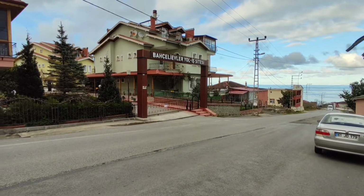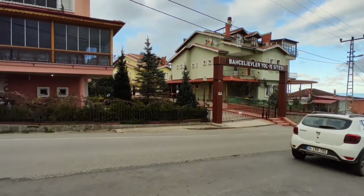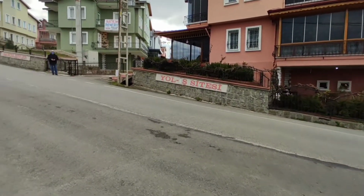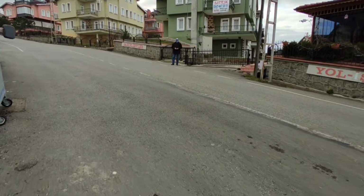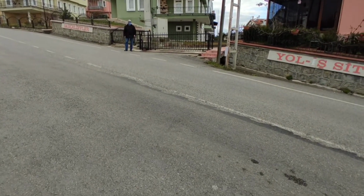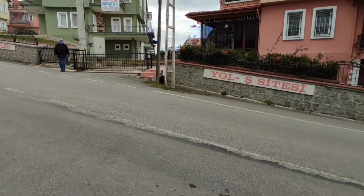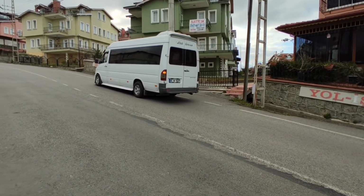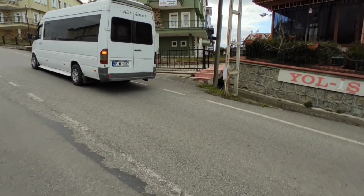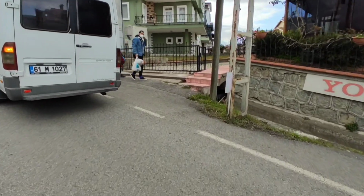Today we are with you again for the presentation of a villa in the Bahçelievler Villas, which is the biggest villa project of the Yıldızlı. Really very big project. A lot of villas inside of this project.